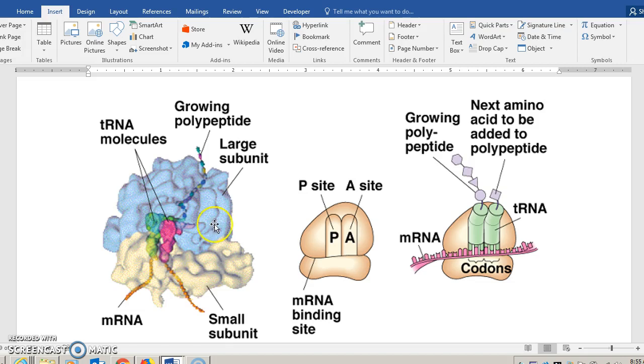Keep in mind, the ribosome is made up of RNA and protein. There's a large subunit and small subunit. The transfer RNA molecule is going to be coming in, and attached to it, it will have an amino acid. And each transfer RNA molecule brings in a specific amino acid. The transfer RNA molecule, somewhere along its length, will have an anticodon of three bases. That anticodon is complementary to the codon on the messenger RNA.